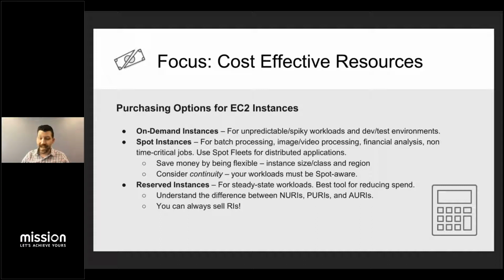Okay, that brings us to the last option, reserved instances. And actually, you know what? Let's step back one moment. I forgot to mention a little bit about what use cases spot instances are really good for.